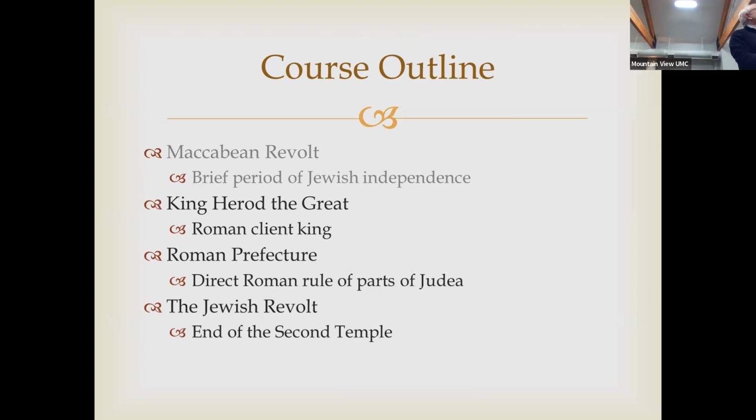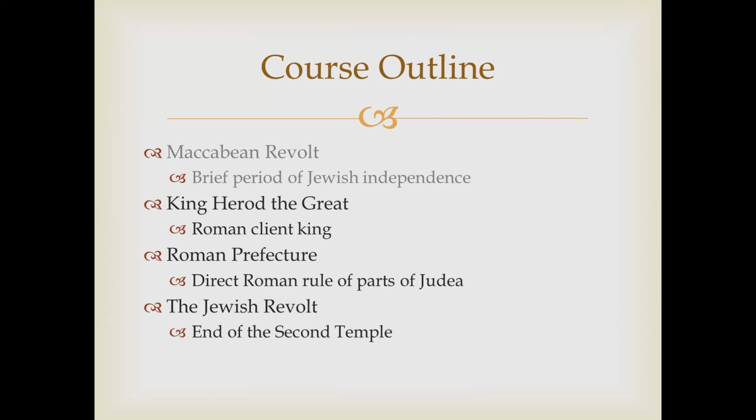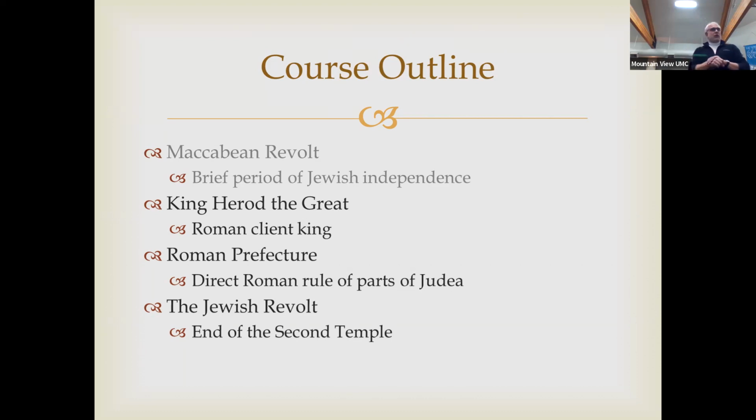Let's get into it. This is the course outline. Last week, we talked about the Maccabean revolt, right? And that brief period of Jewish independence. But as we saw, the Maccabees really had to lean heavily on and leverage a relationship with the Romans, okay? Tonight, we're going to talk about King Herod the Great, who is what is called a Roman client king. We're going to learn what it means to be a Roman client king, his relationship to the Romans, and just how much leverage or autonomy to rule he had.